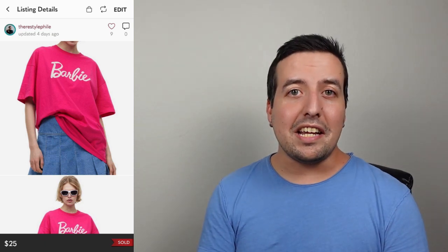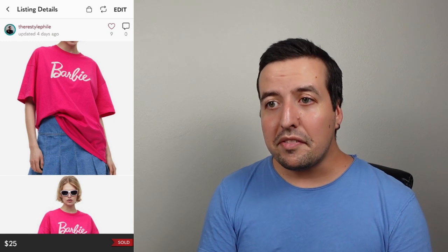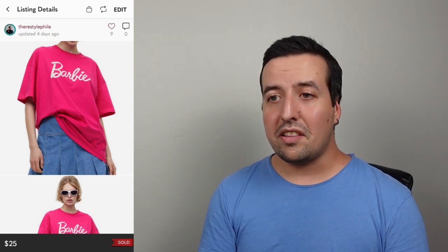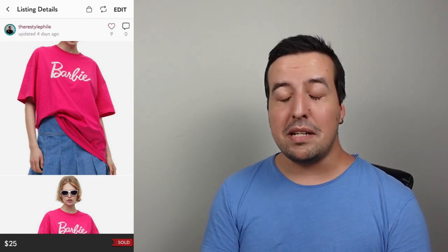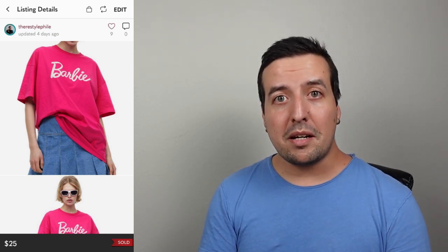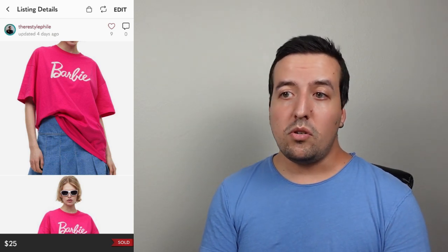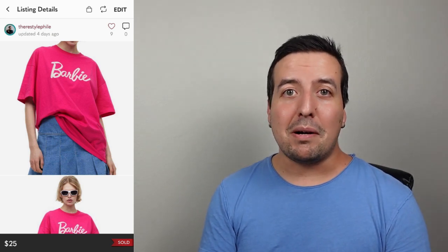I'm not hunting for this shirt for reselling. I actually bought it for myself, and I did not like the way it fit, and I missed the return window. So I thought, the Barbie movie is coming up in theaters soon, so I might as well just list it. And it sold. That's actually not my only Barbie sale.